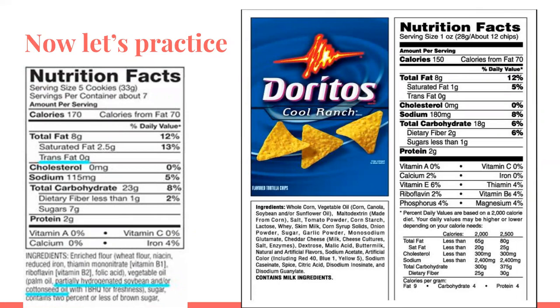So the trans fat is 0. Let's look at, well, no, I'm sorry, I'm not following my rules. Let's look at the ingredients first. So what is the first ingredient? Enriched flour. Enriched simply means that they take out the good stuff and they throw in vitamins. And usually vitamins in cookies are not very good. These are lower quality vitamins and typically not very absorbable or useful.